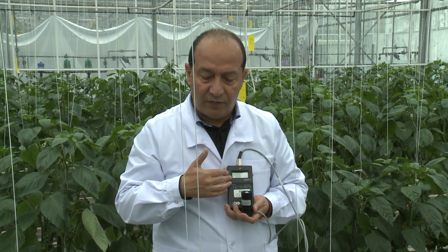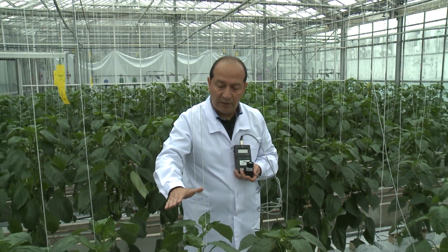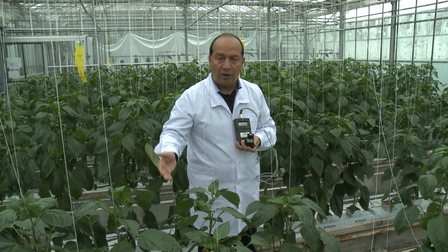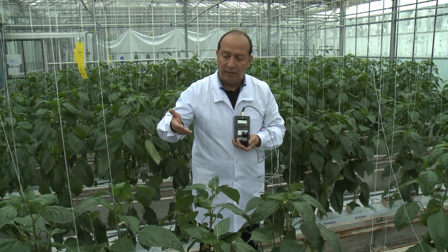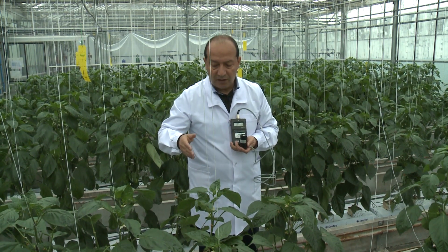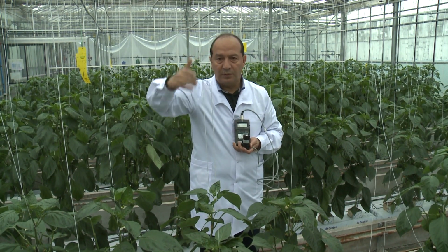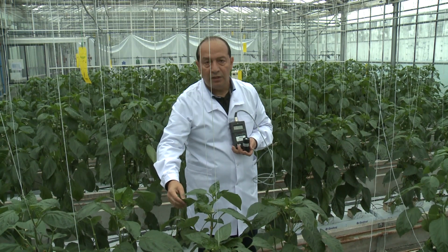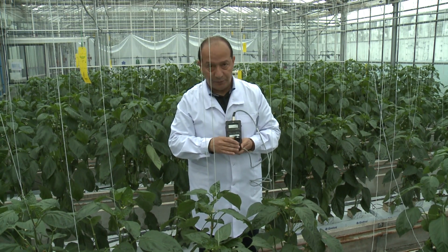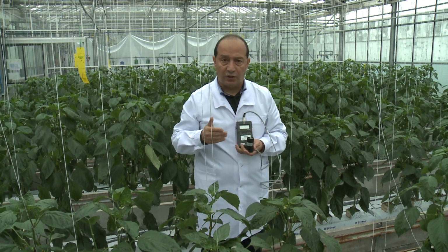So now, as we found, when you have very high red light, the plants will be stunted, they will be very short, and they will not grow normally. On the other hand, if you have a very high light intensity at 730, which is far red, the plants will grow very fast. That means the elongation growth will be stimulated, and we will lose the fruits or the final yield. So it's very important to keep this ratio at 1 when we are growing our plants under artificial lights.